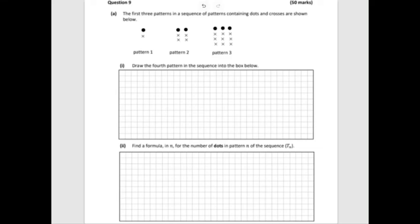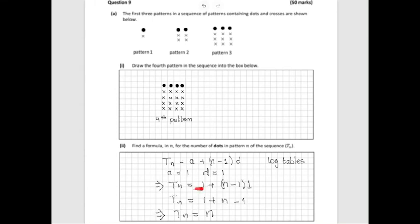Here we have the 3 patterns. All we need to do is plot the 4th pattern. So as you can see, it's increasing by 1 with the dots, and it's increasing in 2 dimensions then with the actual crosses. So the next pattern will look like this, the 4th pattern. So we need to find the formula of the number of dots. This looks very straightforward. So let's use the linear equation here. So A is equal to 1 and D is equal to 1. So substitute everything in and you're going to get your formula.